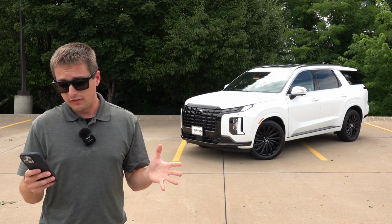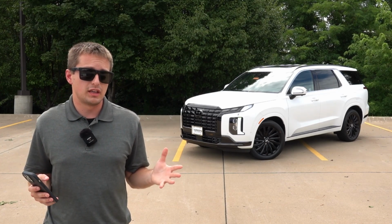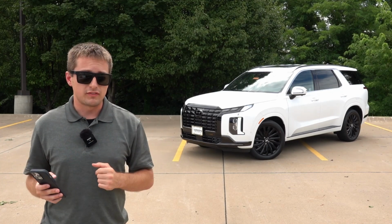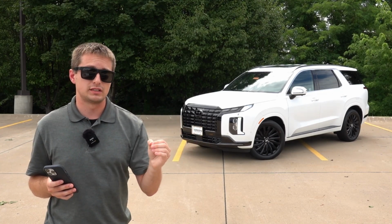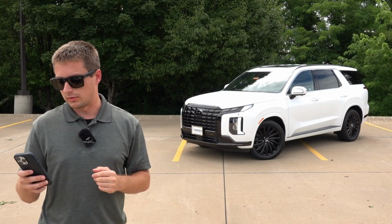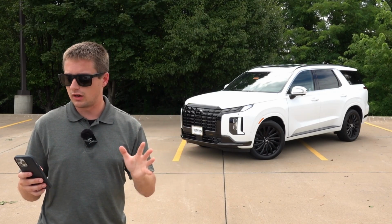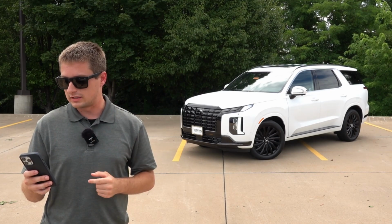So a little bit of a bummer there. If you like the auto-dimming side mirrors, I think it's a very handy feature at nighttime. Well, you will have to get at least an XRT or SEL Premium or higher within the trim lineup. Outside of that, I couldn't find any additional changes in packaging or features for SE or SEL.